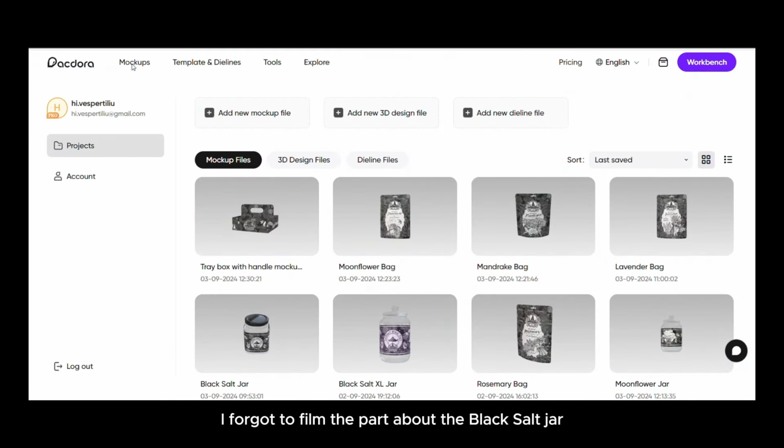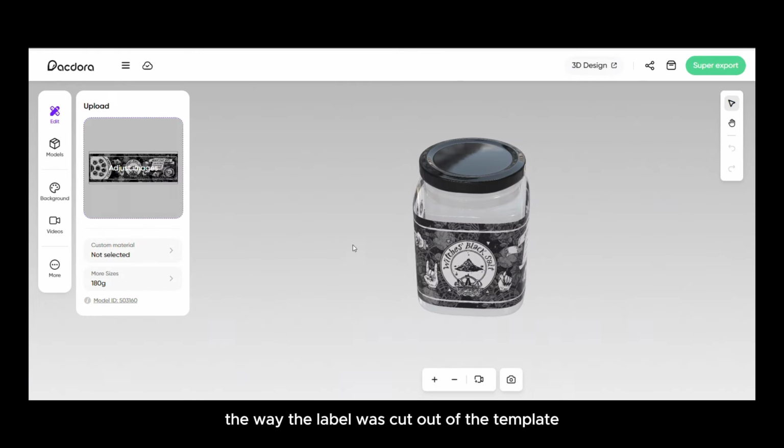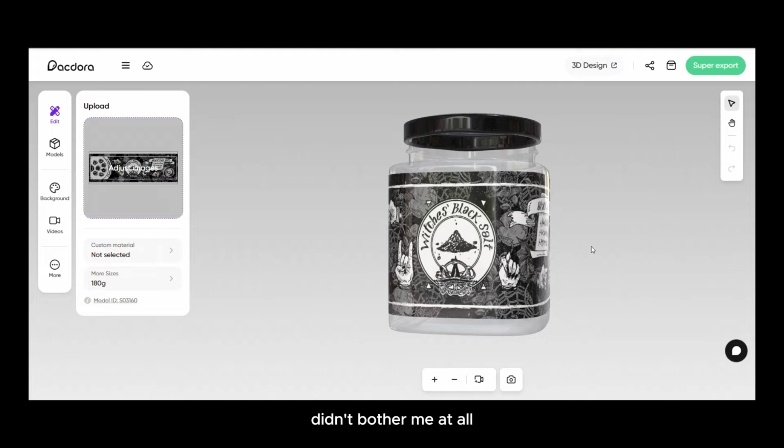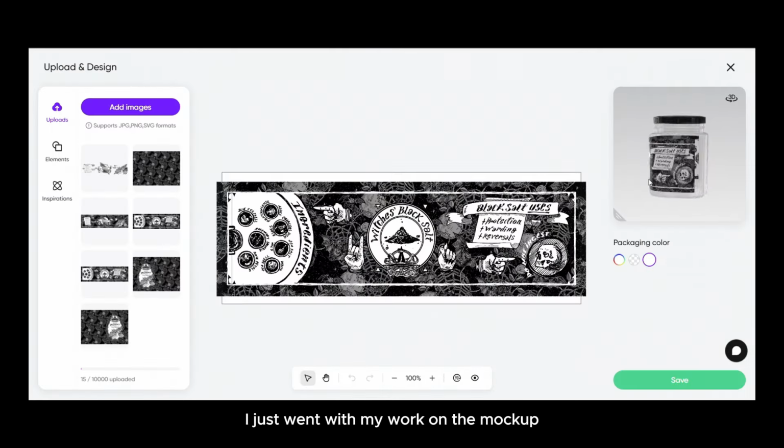I just realized I forgot to film the part about the black salt jar. Thankfully, it was quite simple. Unlike the other jars, the way the label was cut out of the template didn't bother me at all, so I didn't need to design it online. I just went with my work on the mockup and it worked just fine.